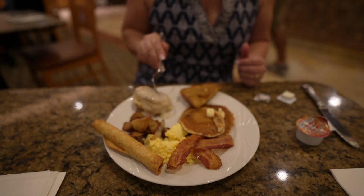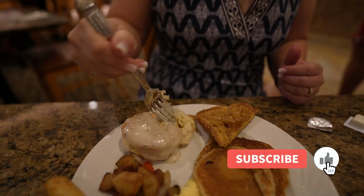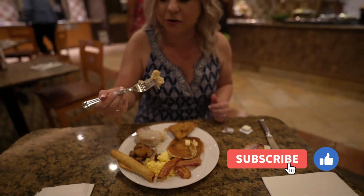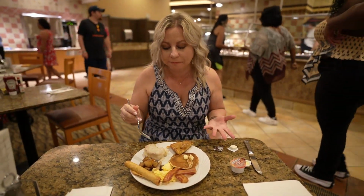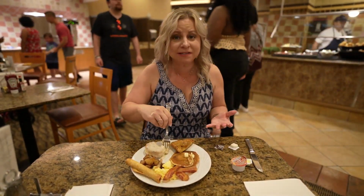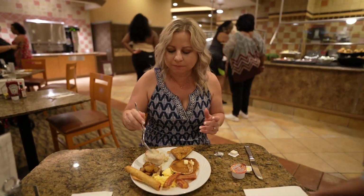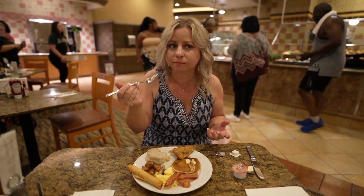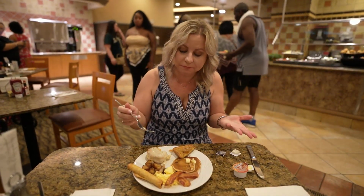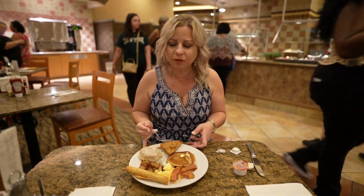I love biscuits and gravy. And I just want to see if it tastes any good. You just grab a biscuit and you can put the gravy on yourself. I have to say, for a buffet, this is pretty decent biscuits and gravy. Potatoes. It's really not bad so far.